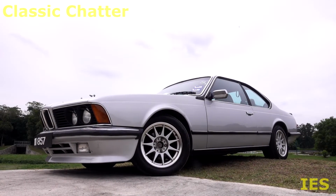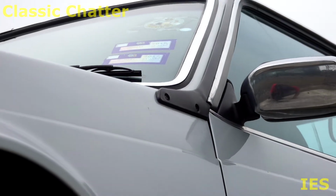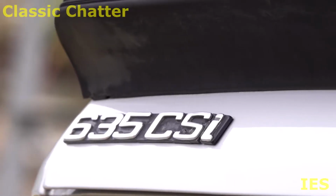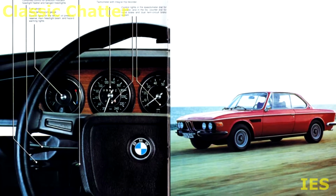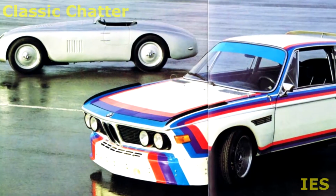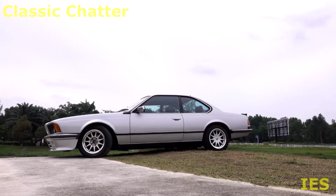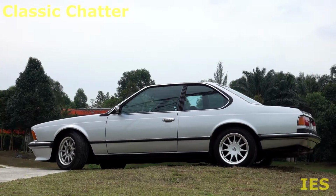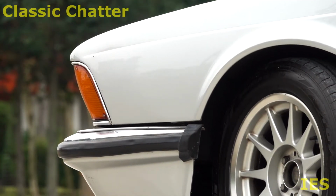The 6 Series was born with a monumental task around its neck. It was to replace the legendary E9 Coupe, better known as the Batman 3.0 CSI. Batman was a sleek machine that captured the imagination of many enthusiasts and helped to establish BMW's reputation as a builder of driver's cars. The 6 Series was given the model code E24, and like many modern coupes, it had roots in the more prosaic four-door sedan of the time.